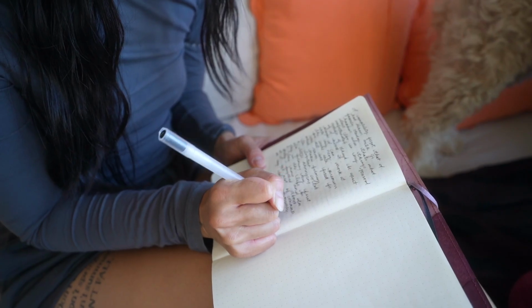I love journaling. I actually started to post some of my journal prompts on my Instagram as stories, and I have a little highlight that highlights all of the journal prompts that I've been using lately.